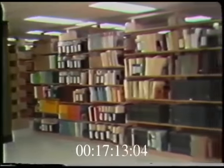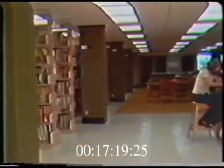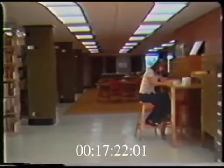Section on the second floor of the annex. A document is a publication issued by a governing body, for example, the United Nations or the government of France. The University of Georgia libraries have most of the material published by the United States government.